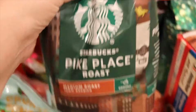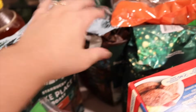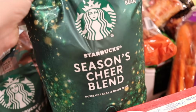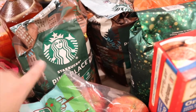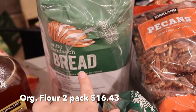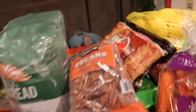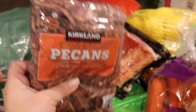Bunch of different coffees. This is only a medium roast, but it's ground. I got two of those, and then one of these whole bean notes of cocoa and dried fruit. That sounded interesting to me. I normally don't buy this brand, but it was on sale. There we go. And I have not bought this type of flour or any pre-ground flour in quite a while, but I've been using it here and there to kind of make things a little fluffier, and that's been nice. Pecans or pecans, however you say it.